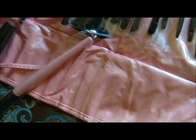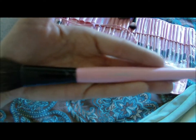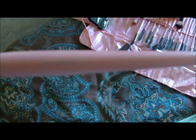They do have the generic MAC symbol on it. Let's see if you guys can see that. Or I don't know if it's generic, but I'm going to say it's generic. Let me see. Let me get that. Hold on. There you go. And each brush says MAC on it, too. Oops, look, that one just broke. Isn't that dandy? Not. See, each brush says it, too. Sorry, I can't get it to focus.